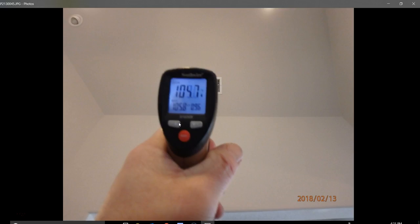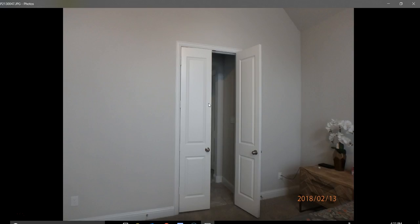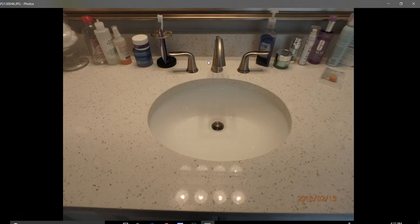This is another reading, 104, 105. I don't know if you've ever closed this door. It closes very tightly. That will eventually break that ball latch. They can adjust that so it's not so tight. So that door right there.